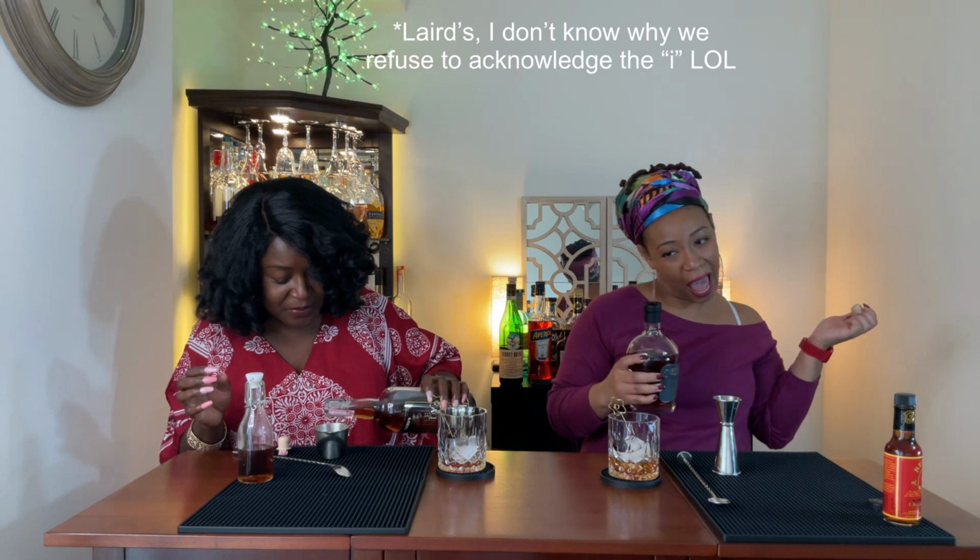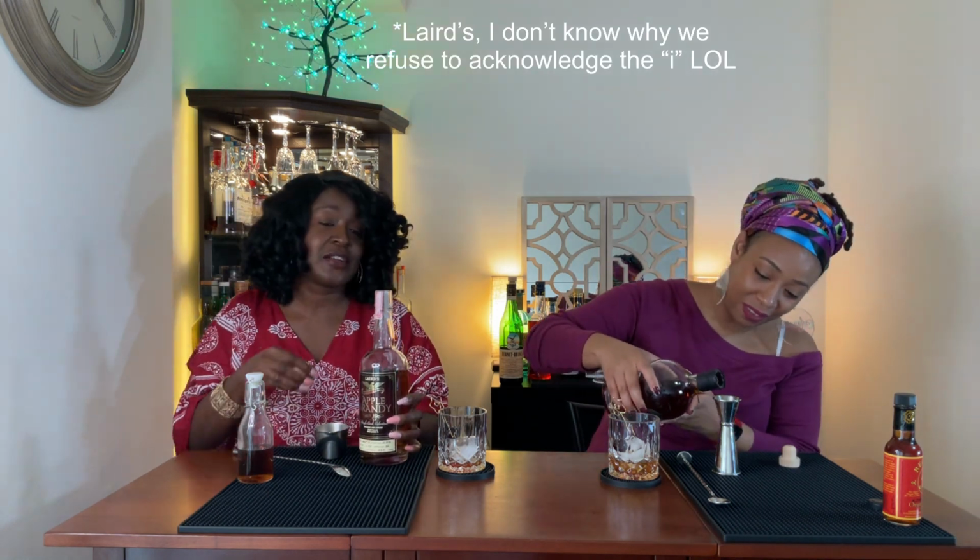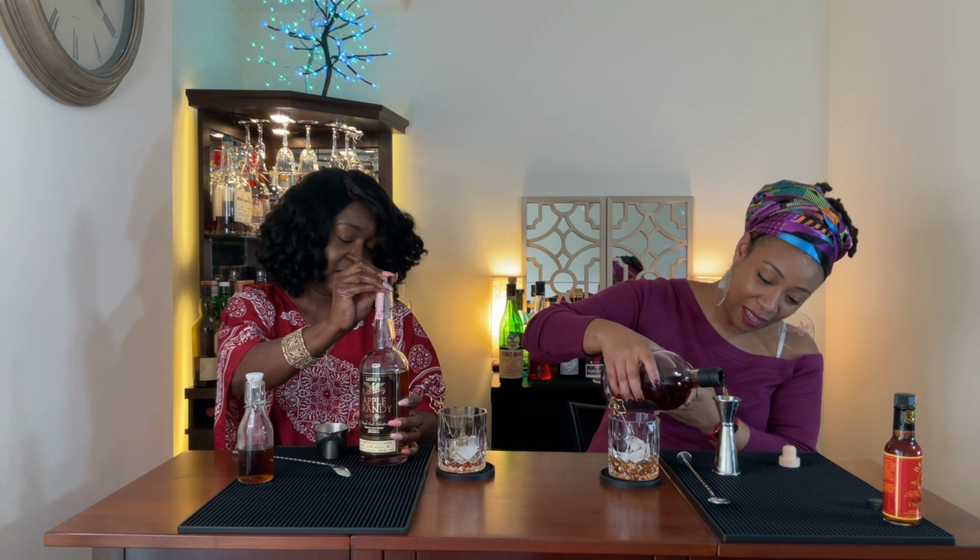And choose your apple brandy wisely. We are using Laird's. And this is actually the cask strength. So it's delicious. Very high proof, and it is very delicious. So choose your apple brandy wisely. There are others out there, but we do recommend this one. The Laird's. Yes, we do.